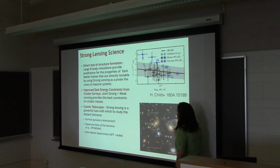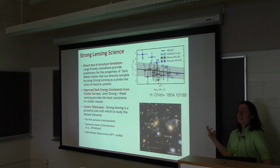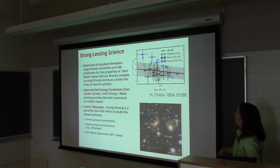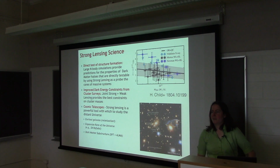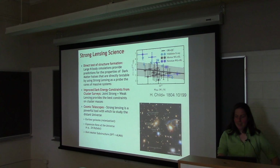And then finally, you can do things not in the optical, but with those strongly gravitationally lensed dusty sources I mentioned earlier to measure the substructure using high resolution observations from SPT sources with ALMA.